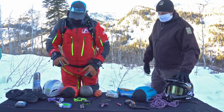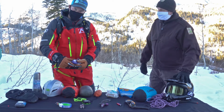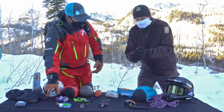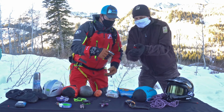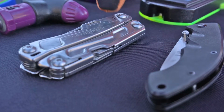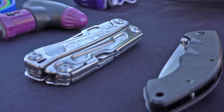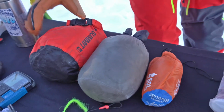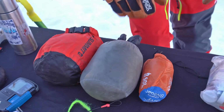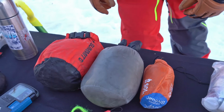The next thing we can talk about is a light. It's always good because you never know when you're going to stay after dark. And a lighter, caveman, make sure you got fire. A couple other tools that we have are knives and tools, things to fix your equipment. First aid gear in case somebody gets injured. Yeah, a first aid kit, and in there's a trauma kit, band-aids, whatever you need there.